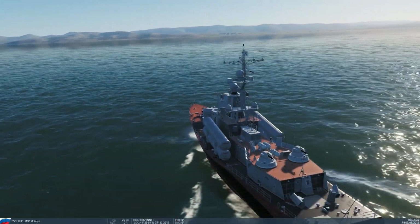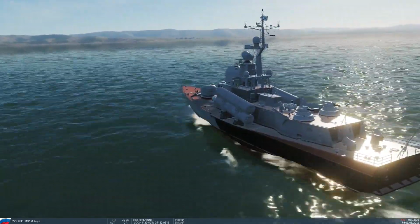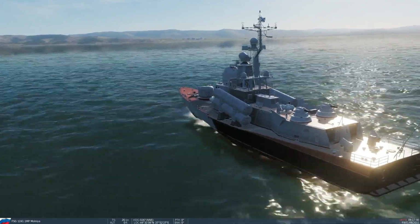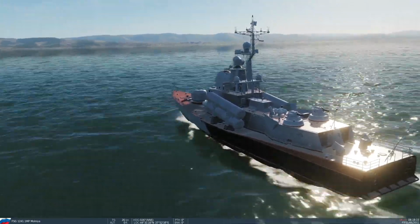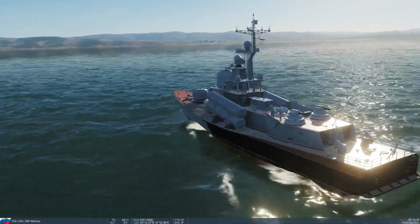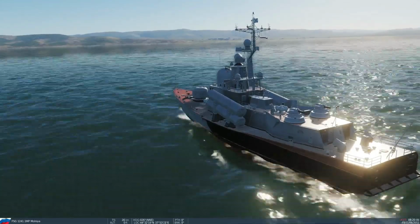Okay, boys, what I'm going to do is drive forward now until we get some action. For the entire time I've been playing DCS, I've never seen the Molniya fire its anti-ship missiles before. I don't think it works. It'd be interesting to see if it does. I've never been shot at by a Molniya, which is why I always thought it was crap. However, I'm always happy to be corrected. We'll just have to see.